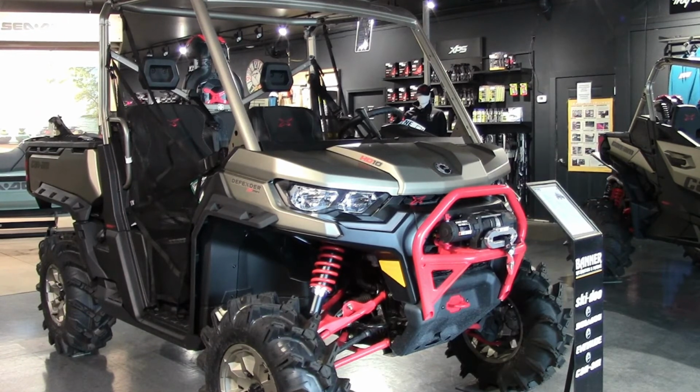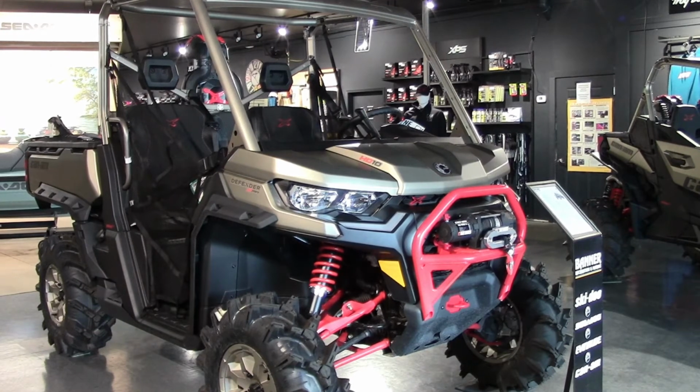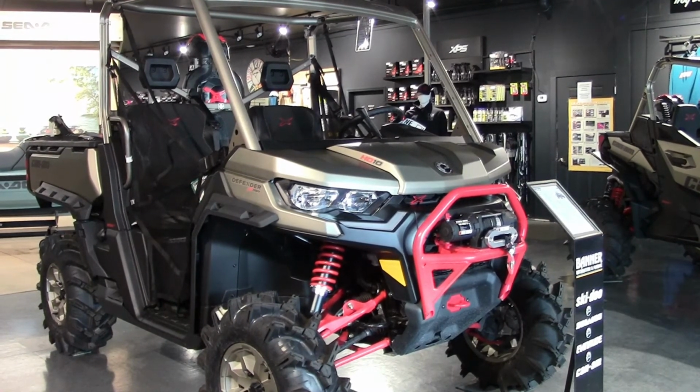It does even have adjustable steering. You're going to have a heavy duty front steel bumper with an HMWPE full skid plate and aluminum rock sliders and mud guards. And of course your 2-inch receiver.